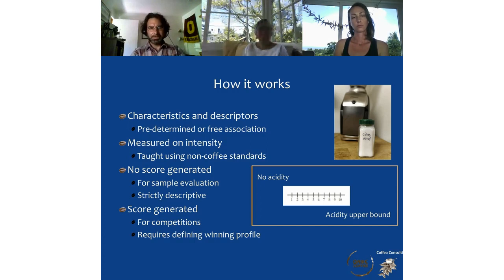The problem is, intensity just means it's there, it's not there, how much of it is there. It doesn't convey any other content, for better and worse, actually. It also means that there's no score generated. You can't take all these different intensities and add them together and generate anything meaningful. All you're saying is that, oh, this coffee has a lot of these things in it. So I don't create any scores whatsoever. It's all descriptive. It's there, it's not there, how much is it there?